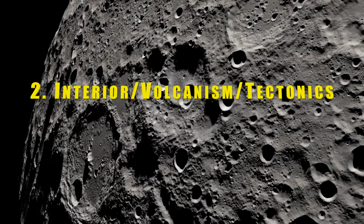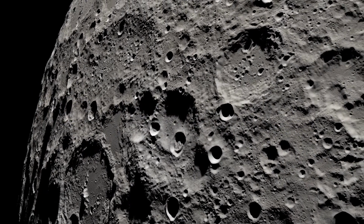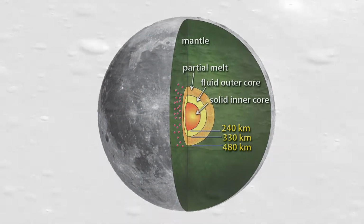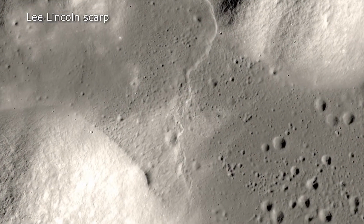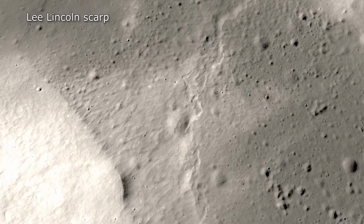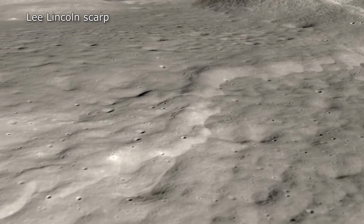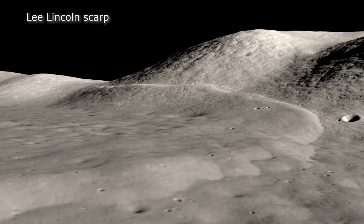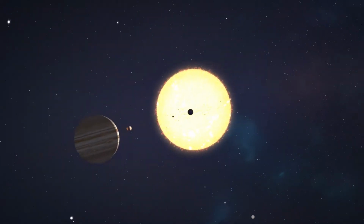The second area of focus is on the moon's interior, volcanic features, and the tectonics of the moon's surface, because understanding the lunar surface requires knowledge of what's been going on underneath. Scientists want to figure out when the moon was last volcanically active, and how current geologic processes, like moonquakes, could affect the safety of future exploration. They'll do these things by studying lobate scarps, as well as deep crustal and mantle composition that are exposed at the surface. Studying the moon's history of volcanism and tectonics will also inform us about other planetary bodies in our solar system and beyond.